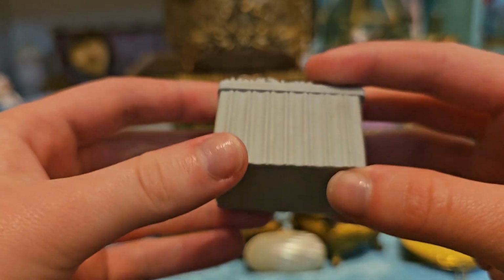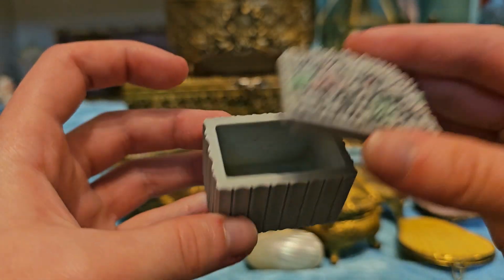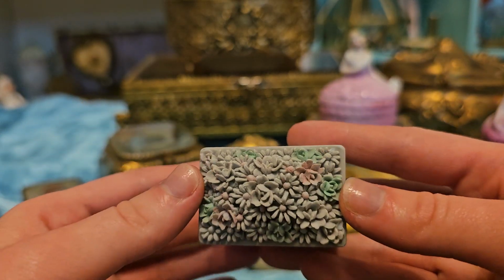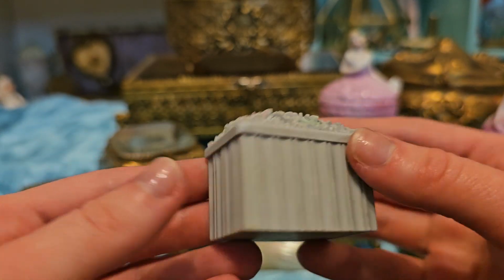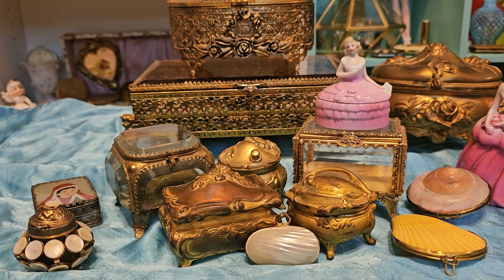I've had this one since I was really little. It used to be my mom's, and then she gave it to me, and I would just put little trinkets in it, which is what you're supposed to do with these. Obviously, that's why they're called trinket boxes. But this is so cute.